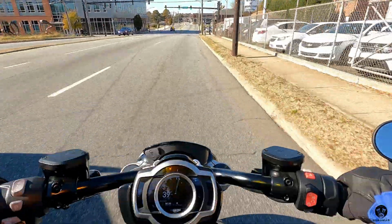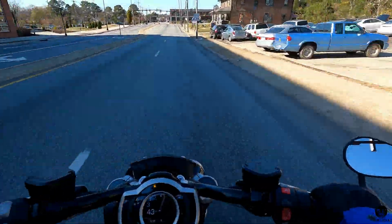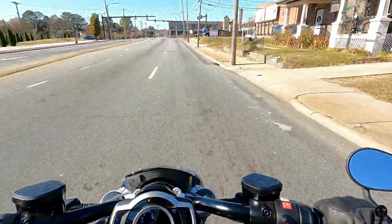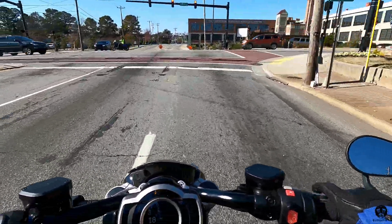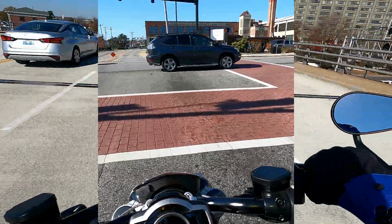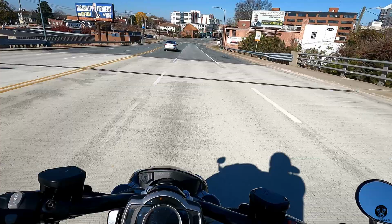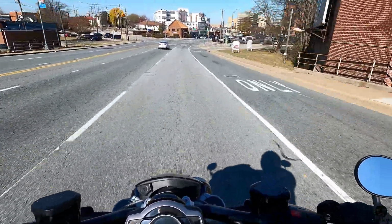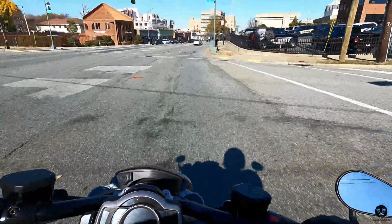So in conclusion, this is the Triumph Rocket 3R. I love the finish of the bike. I like the seating position, all of that. This is definitely not a bike for beginners, and not very conducive to long distance touring, but you could do some touring, and you can ride it within the city, or you could just keep ripping it up on the highways, or maybe even take it to some nice twisties and have fun with it.